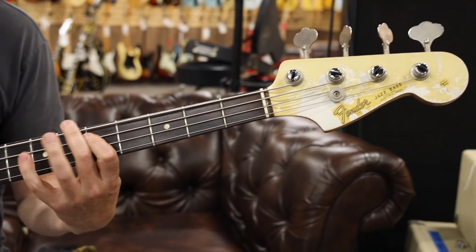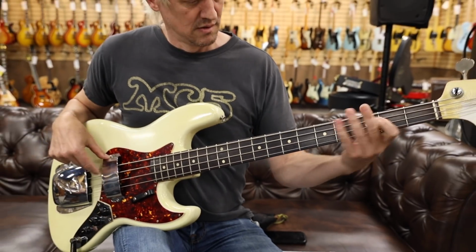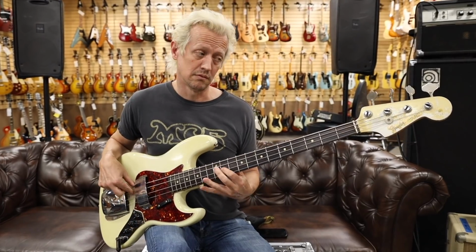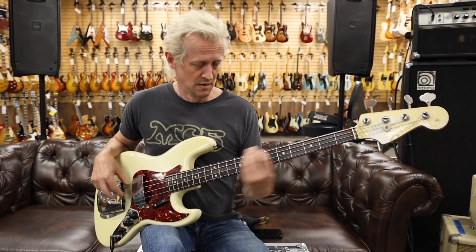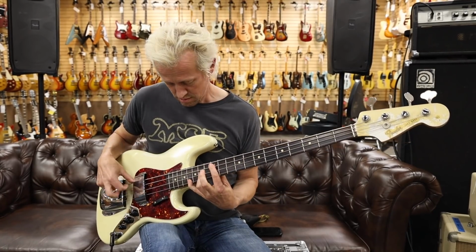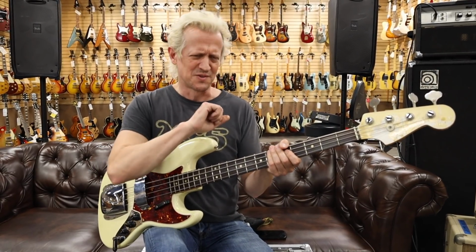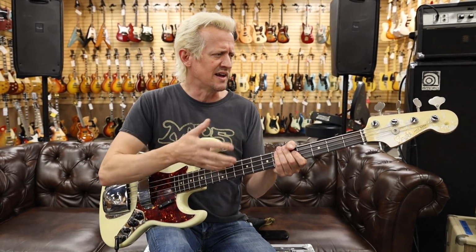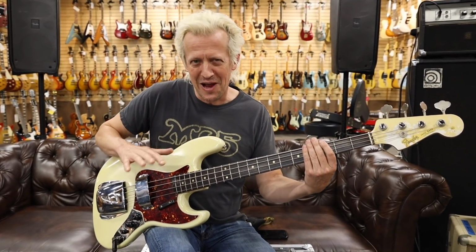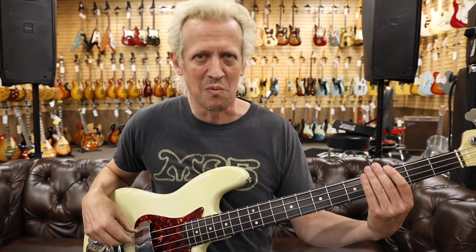Really even, really nice. Super consistent from string to string. It's got a set of pretty light gauge nickel roundwounds on here right now. I know a lot of people from this era like to hear flatwounds on it, but it's kind of nice to hear this era, with sweeter sounding pickups, the vintage sound, with some roundwounds, a little bit more point to the note.